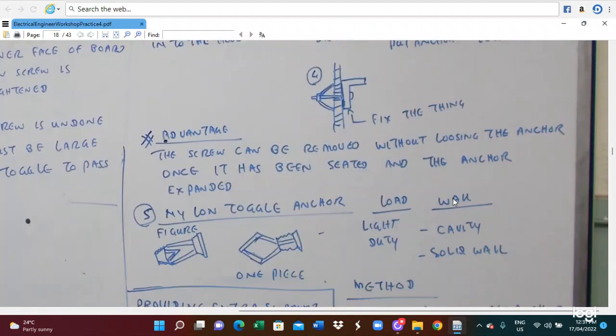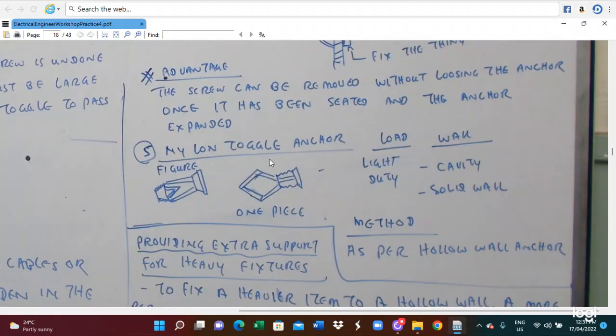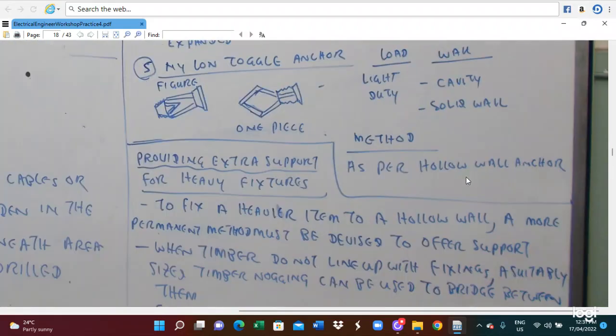They have the advantage that the screw can be removed without losing the anchor, once it has been seated and the anchor is bent. Here is the nylon toggle anchor. They are bigger, they are low, light duty, and we can use them for the safety of solid wall. So then we also follow the hollow wall anchor method to fix the nylon toggle anchor.